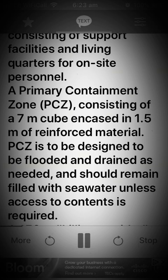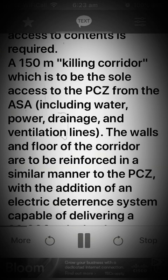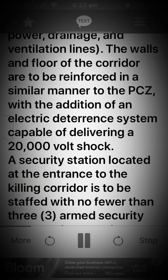PCZ is to be designed to be flooded and drained as needed, and should remain filled with seawater unless access to contents is required. A 150-meter killing corridor, which is to be the sole access to the PCZ from the ASA, including water, power, drainage, and ventilation lines. The walls and floor of the corridor are to be reinforced in a similar manner to the PCZ, with the addition of an electric deterrent system capable of delivering a 20,000-volt shock.